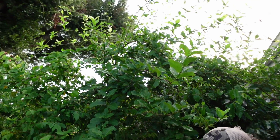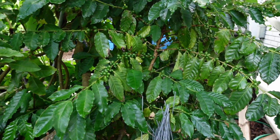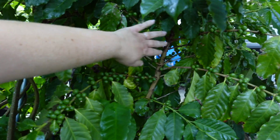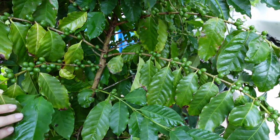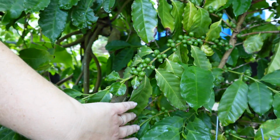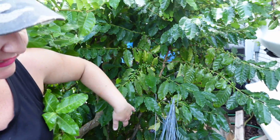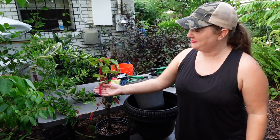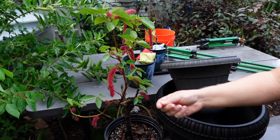But under here, if you want to get in closer, there are coffee. All of these coffee beans. So this coffee is about 9 years old. And it's finally producing a lot. Let's go to another perspective. This is chenille. It's just a pretty flower that we have in the garden.